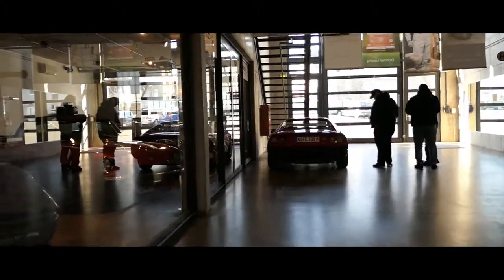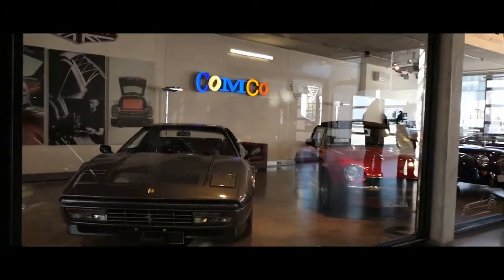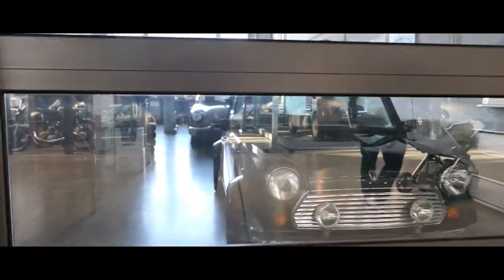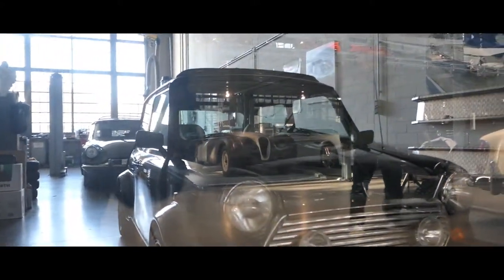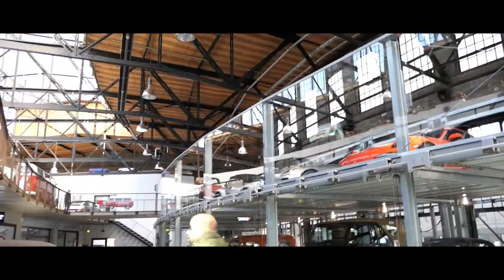They just got cars on cars. It doesn't matter if they got another version of them anyway. I'll happily just park it everywhere. Oh my god. Oh, I got silver. Two SLSs next to each other.